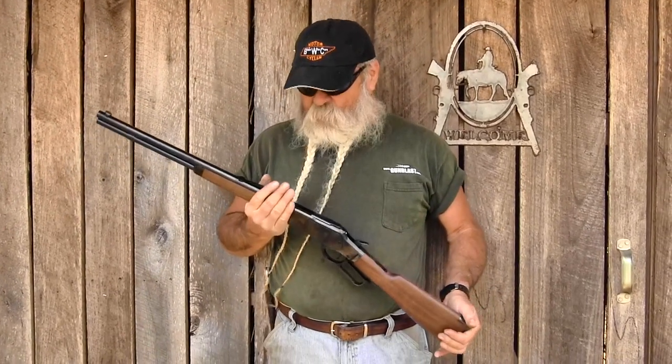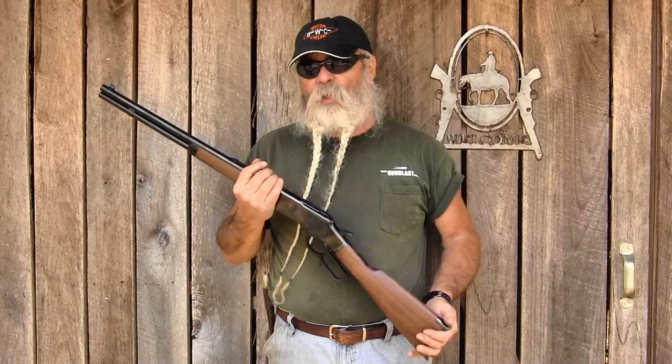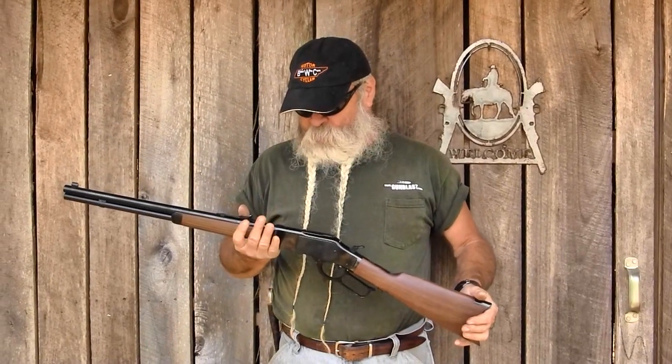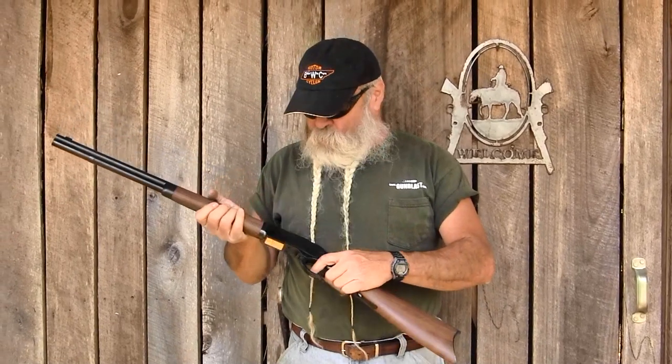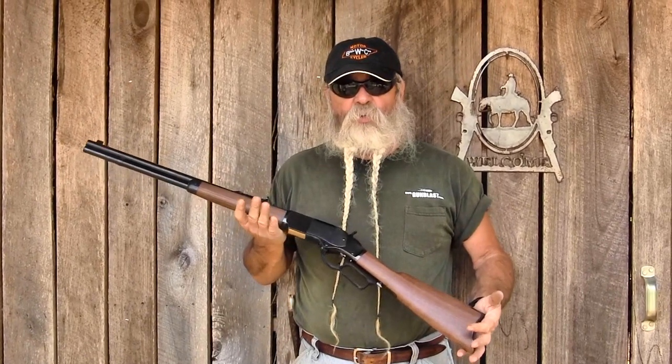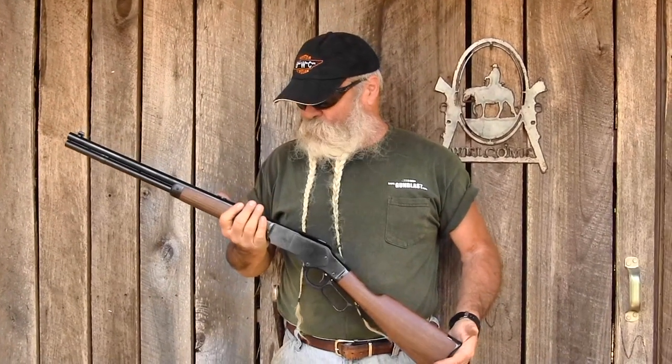And one thing that I think also helped make it more popular is Winchester sold a reloading set at the same time. It was a handy little tool. You could reload your cartridges out on the prairie, out in the mountains, wherever you was. You didn't have to have a steady supply of ammo. As most people know today, sometimes you can't depend on ammo being available when you need it. It's good to be able to load your own ammo.